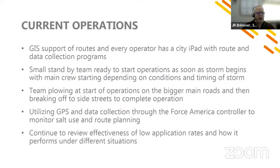So the other things we've done now, we have a very robust and eager GIS group, and the support of them is phenomenal. They've helped us out greatly in coming up with routes in GIS and making routes available. All of our operators have an iPad, and snow operations is just one of the uses of the iPad. It's used in a lot of other day-to-day operations for them, in our stormwater, in our street repairs, and such.